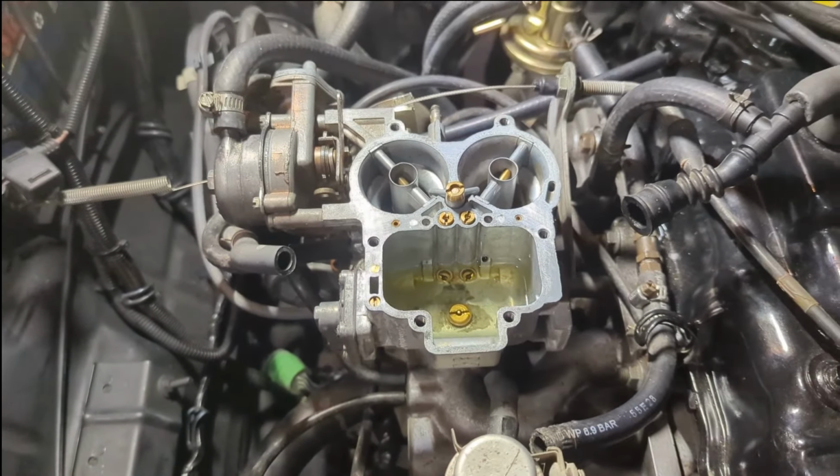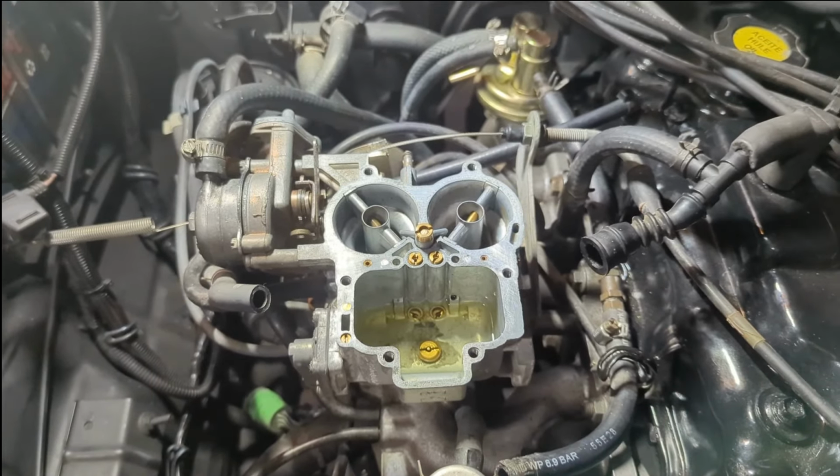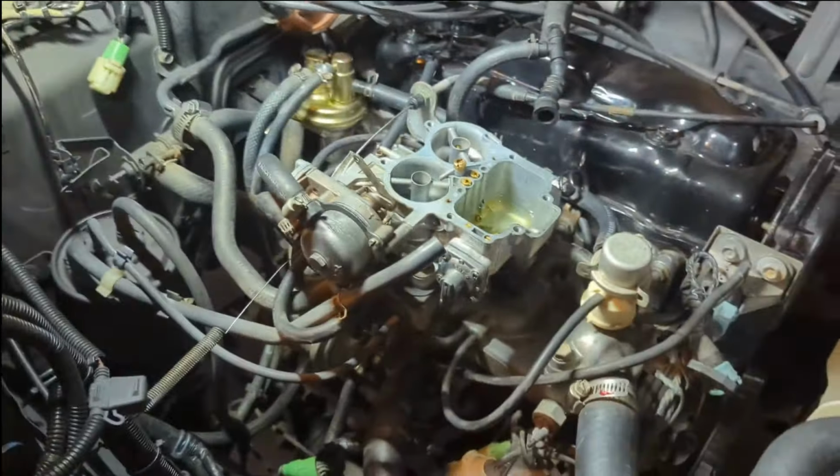But I guess if I wasn't getting spark, I don't know. To me it seems like it's getting spark, just no fuel. But I don't know, I might check spark. I don't know why she's being so damn cantankerous.